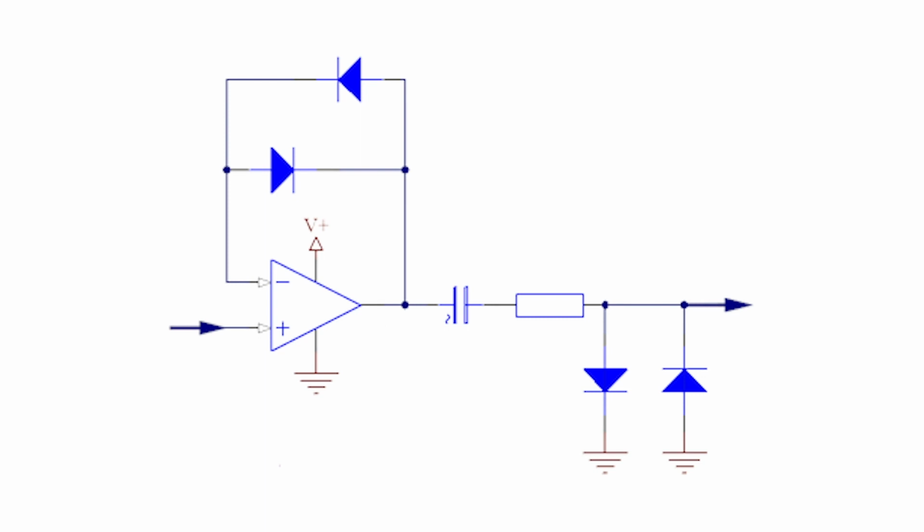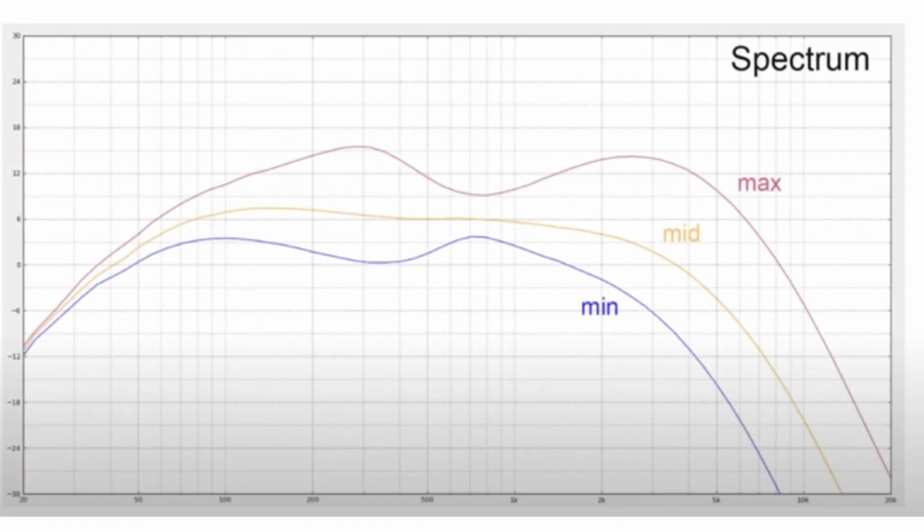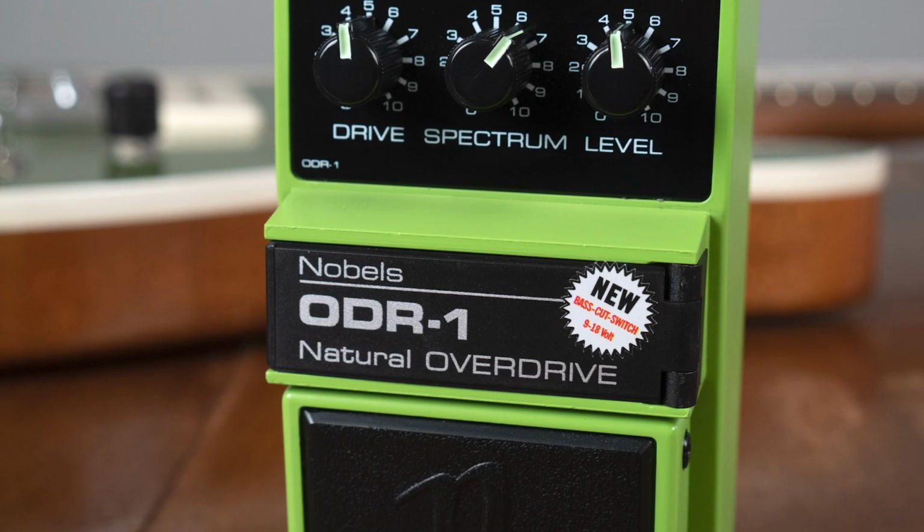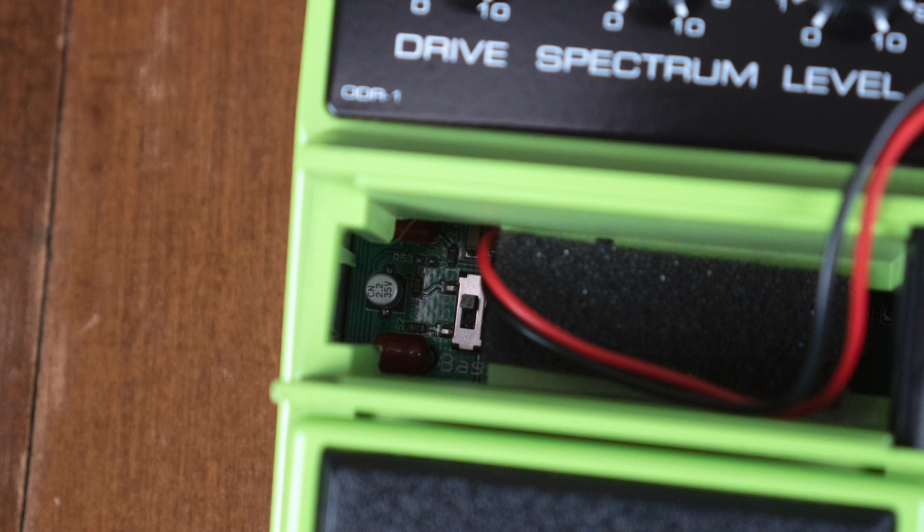The unique spectrum control wasn't just a high roll-off, it actually is a dual filter that controls low mids as well as treble. This natural overdrive and fatter tone soon attracted the Nashville guitarists, who fell in love with the fatter sound it was giving to their single-coil guitars. Soon after, Tachibana got feedback from humbucker fans that this much low end wasn't as helpful, so Nobels offered the ODR-BC for bass cut, and it proved to be a popular mod with other builders.